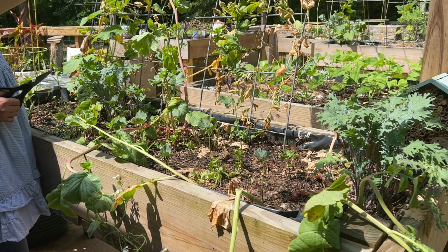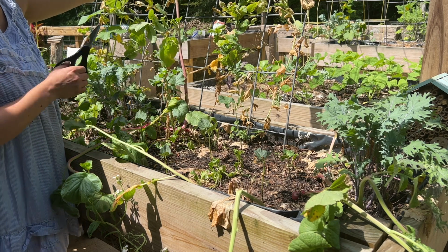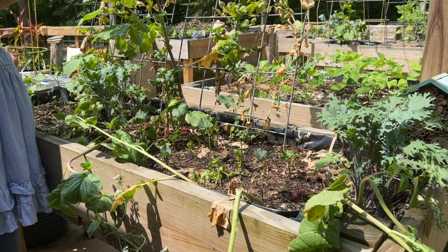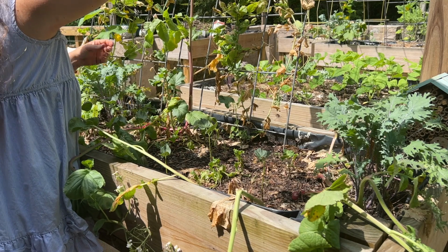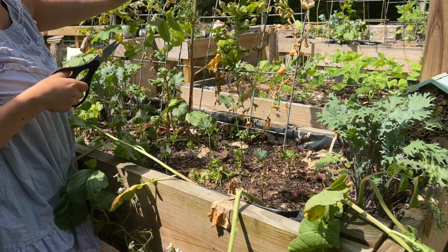So we have a lot of red radish seeds, but they are just not ready. They bloomed a lot later than the white. I know, I'm sorry. I'm so sorry. He's not happy with me. He's messing up his job.